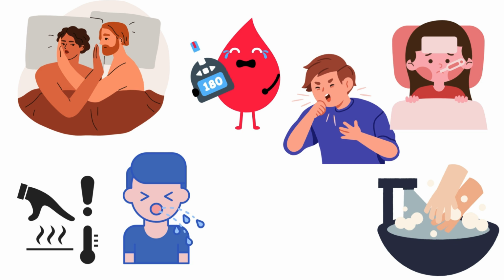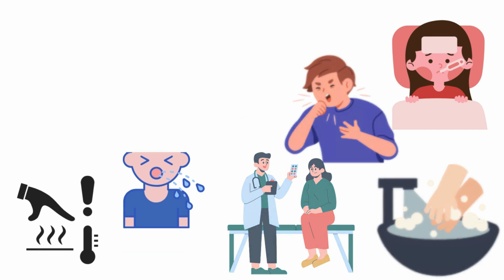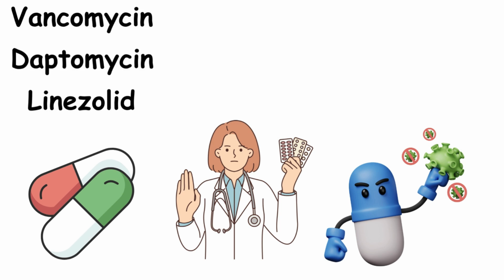Treating MRSA requires a strategic approach that combines medical treatment and diligent self-care. Here's a comprehensive guide to managing MRSA infections, tailored to help you effectively handle this challenge. First, let's talk about antibiotics. MRSA is resistant to many common antibiotics, so healthcare providers often prescribe specialized ones. These might include vancomycin, daptomycin, or linezolid, which are effective against MRSA. Your doctor will determine the best antibiotic based on the infection's severity and your health profile.